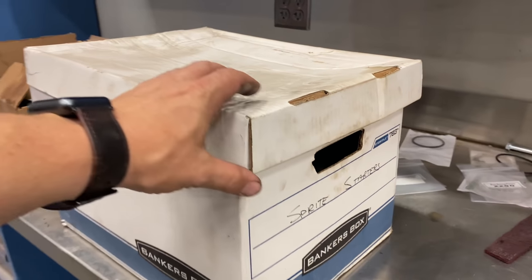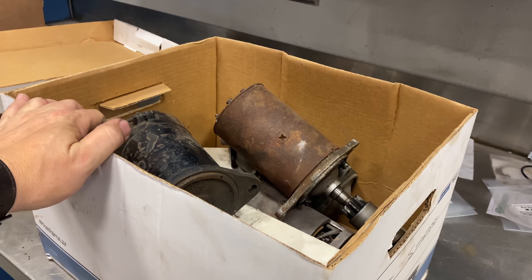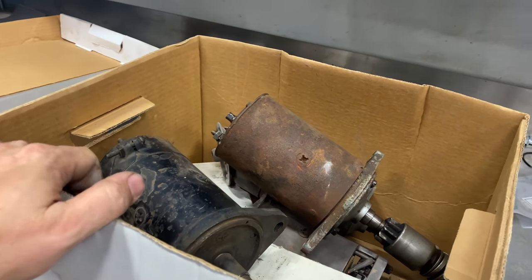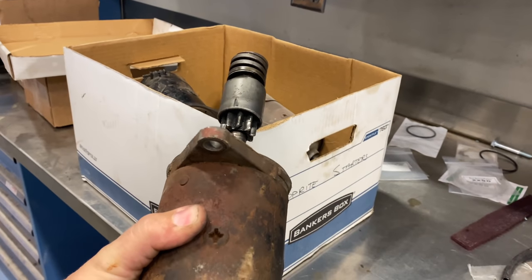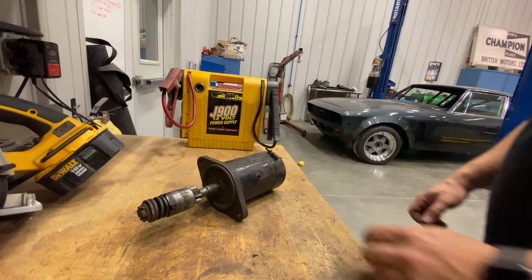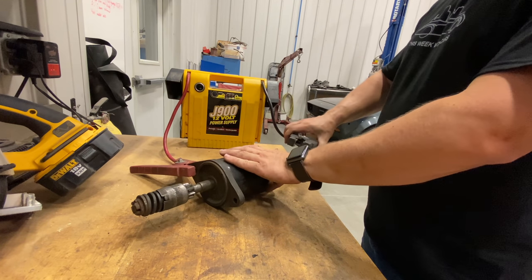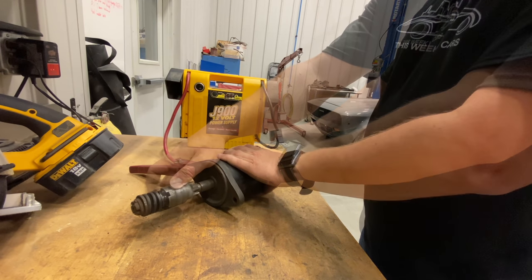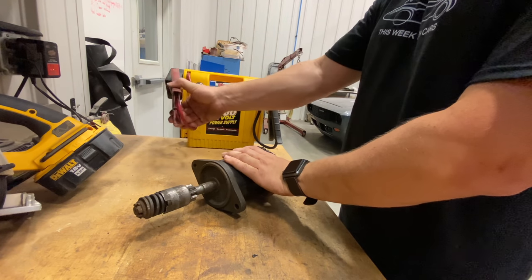Here's my box of Sprite starters. I already had this pulled out because the junkyard dig guys were here and they needed a starter for an MG Midget that they were working on. So I'll just grab one of these, test it. If I find one that works, we'll use that and throw it in the car. Okay, it looks like this one works. Show you how you test it. Stuck a battery up to it, see if it spins. So I'll put this one in, see if the engine turns over.